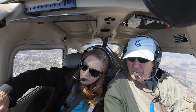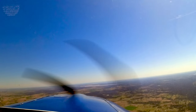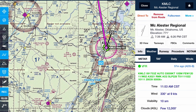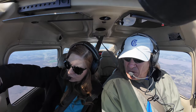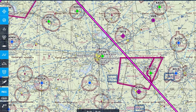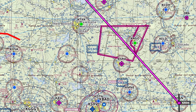We got another place to land, or are we just gonna wait till we get going? McAllister, we're gonna do it next. What's our weather and all look like there? Hang on a minute. 330 at 9 knots, but not crosswind. Maybe we get a little closer, you know. Yeah, we're gonna start running into some MVFR though. That's just it. It's kind of getting MVFR when you get closer.